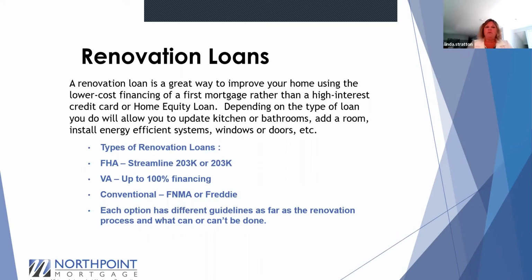But if you don't do it with a renovation loan and you do it later, then you're going to be putting it on a credit card, or you're going to be putting it on a home equity line.